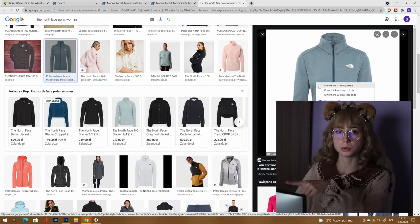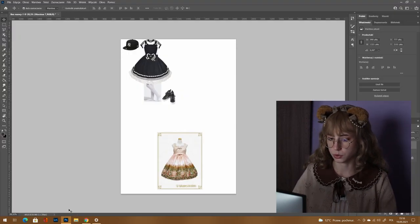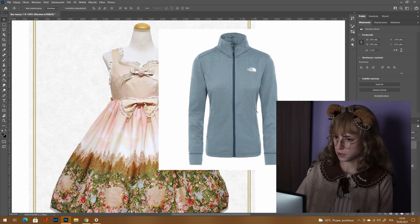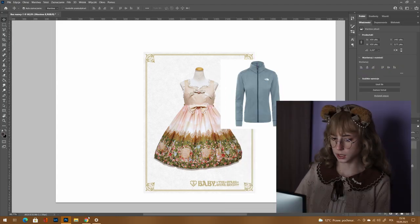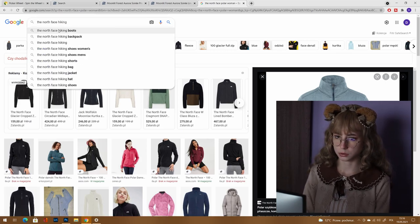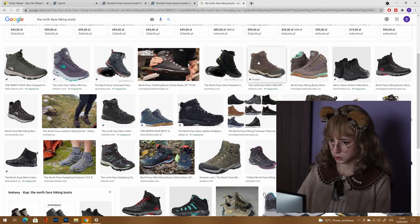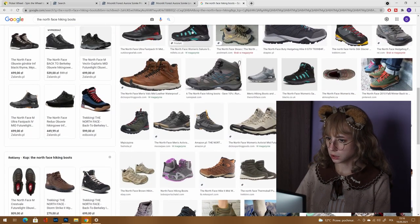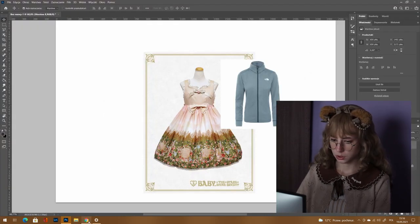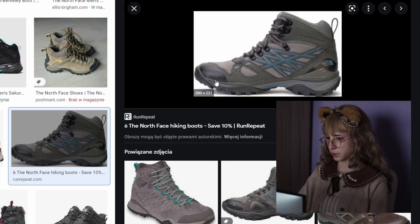Okay. I'm going to wear it underneath the JSK. This is as a blouse, okay? This is our blouse. And yeah, I think it fits nicely. I like that color mix. I like it. Okay. Next we want an actual coat. Oh, hiking boots. Also very important. Yes. That's what we need. Oh, does it fit with our jacket? Don't think so. It does. Really nice, very fashionable. I like that.